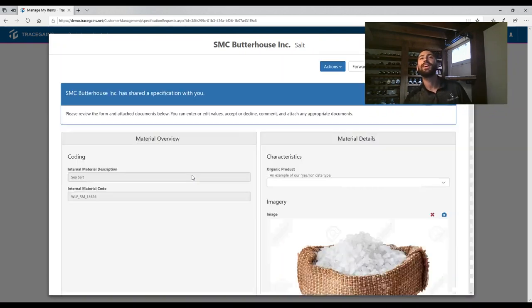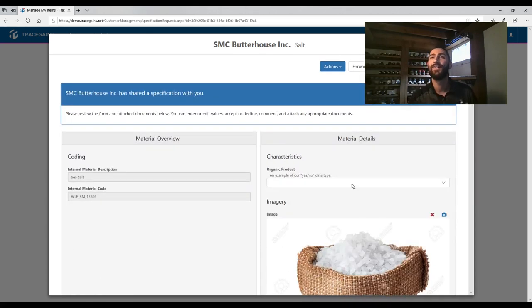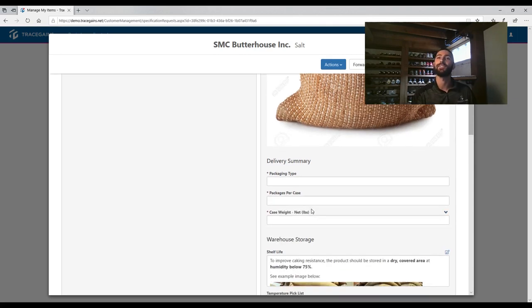And when they log into this, they can see that slightly limited view of our spec. So they don't see any of those approvals, our internal staff names. That's none of their business. What they see is what they're requested to fill out. And you can even decide which fields might be required by your supplier. You can't dictate what packaging type they're going to send it in, but you're going to put the onus on them to fill it out. That's what this tiny little red asterisk is symbolizing.